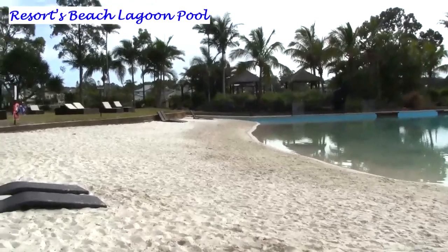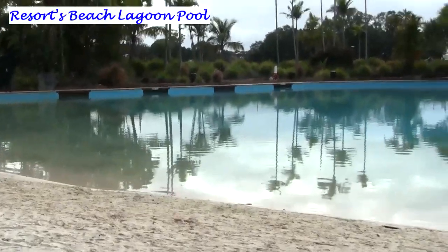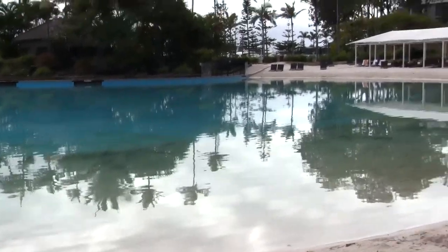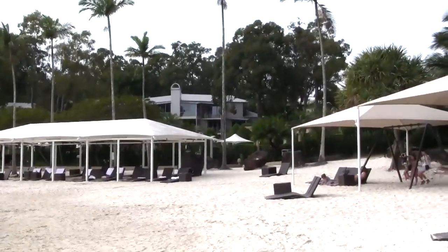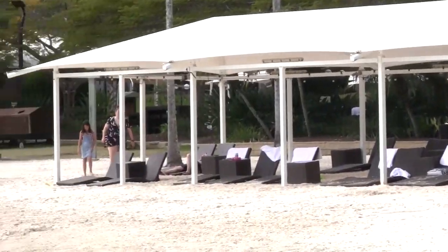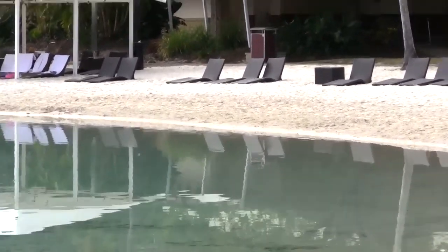That's the Pool Beach Lagoon area. Go closer so you can see the scene. Yeah. So it's still quiet here. Oh man, kids starting to come. The swing. So good.